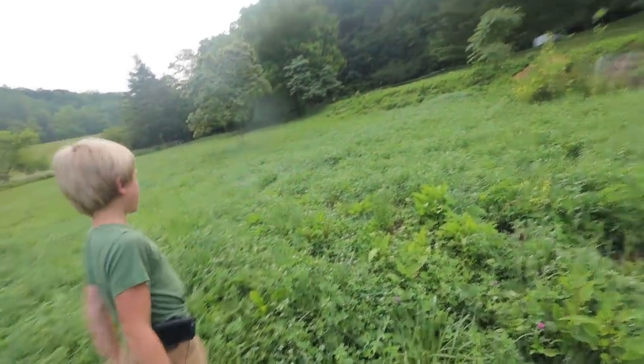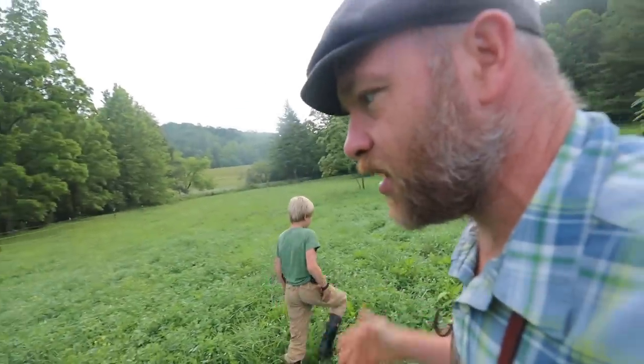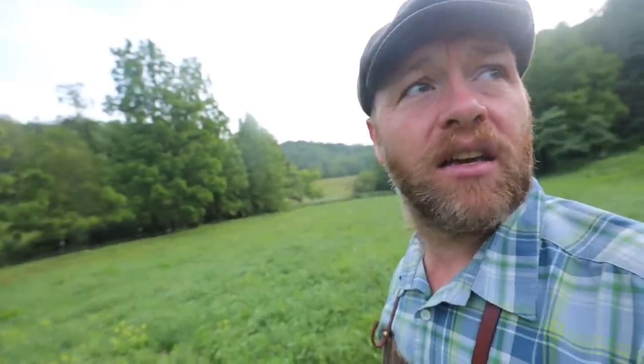That encourages me because I'm thinking this is ready, but we're not here yet. We can speed them up a little bit. We've been having rain, so the grass is speeding up, so we can speed up the cows.